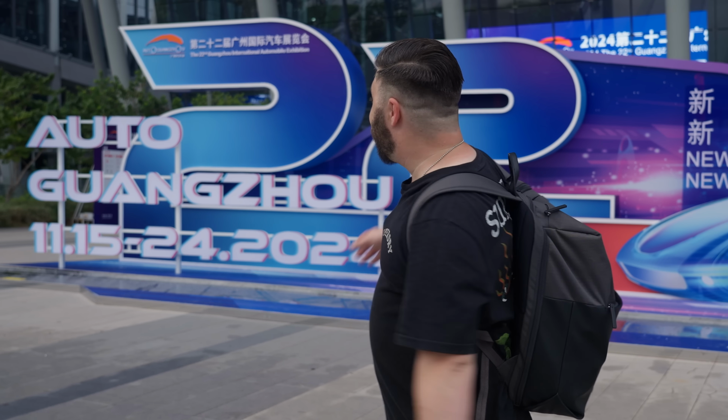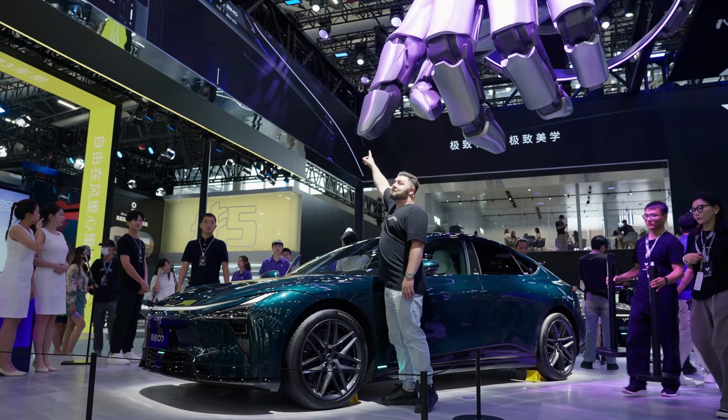Okay, today we're at Auto Guangzhou, or the Guangzhou Auto Show. Today's the media day, so it's where the brands will be unveiling their new cars they have to show.